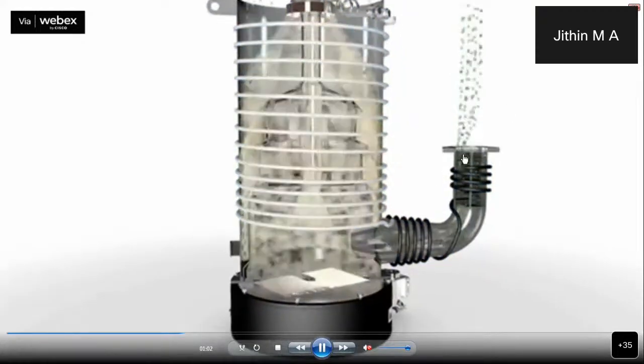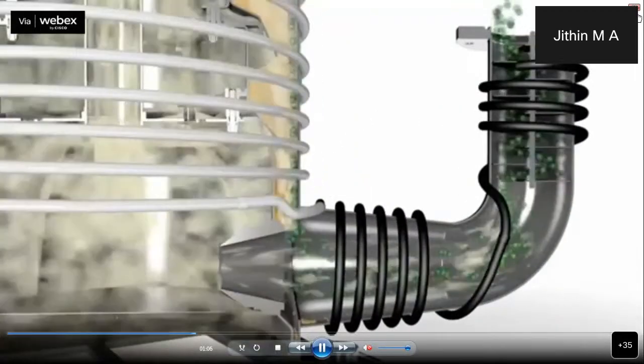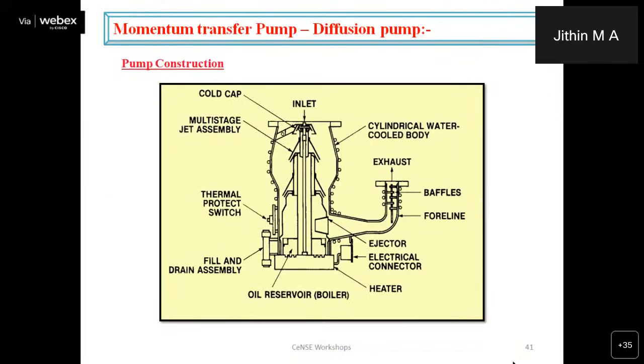And here we need to connect our rotary pump for the backing. Okay, so that is how the diffusion pump is working. And now we will go to the side view. This is the pump construction.